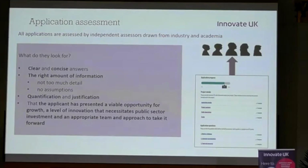And the innovation team will be looking at your application to decide which assessors have the most relevant expertise to review your application. In terms of what they're looking for, clear and concise answers which answer the questions in the guidance. So do make sure you read the guidance really carefully. Make sure that you are addressing the various things that we're asking you to address so that they can award you the most points possible.